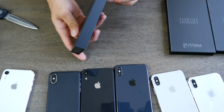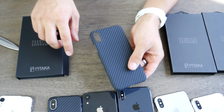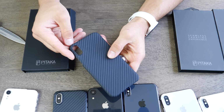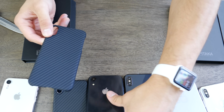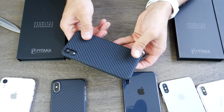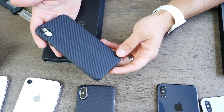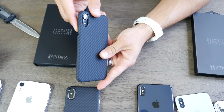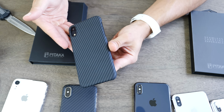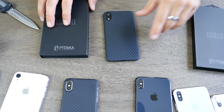Okay, so let's take a look at those cases, and I believe this is for the 6.1 inch. The camera cutout is a little bit smaller, but it does have accommodation for the flash unit below it. And let's throw that on. Look at that. Very nice. So, you know, this is 100%, I would say at this point, that Apple is doing this design, and many case manufacturers are already building and selling cases just because they're so confident in it.